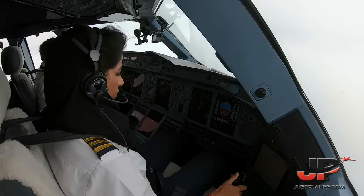Can I reach it, right? 2,500. Radio altimeter live. Checked. Flaps 3. Going to be airspeed check. Flaps 3, checked. And flap full. Speed check. Flaps full. Landing checklist anytime.